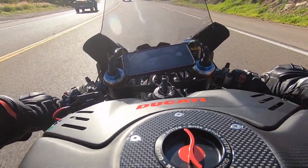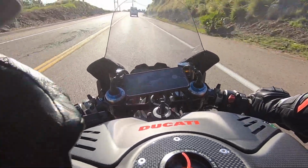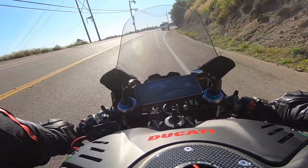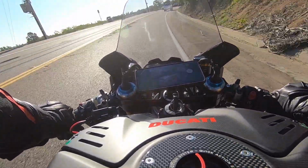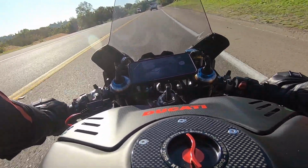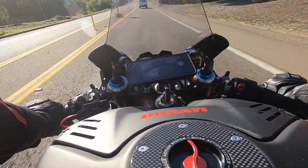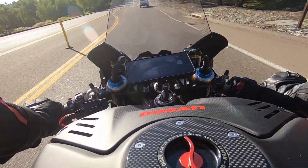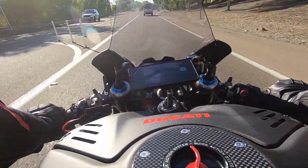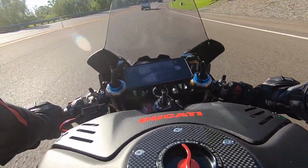So my task really is getting some hours on this machine. I don't have too many hours. I've got maybe 3 hours on it so far, and it's been 5 days in the shop for the recalls, or as I was told, bulletins. They're not recalls, they are bulletins. They are fix and repair bulletins.